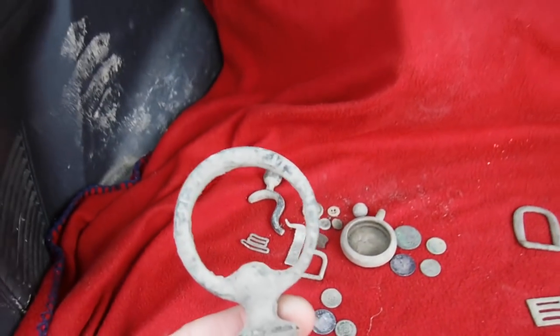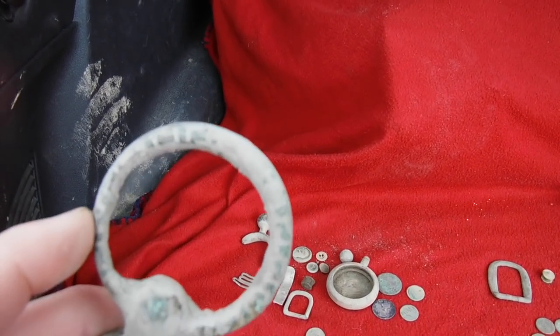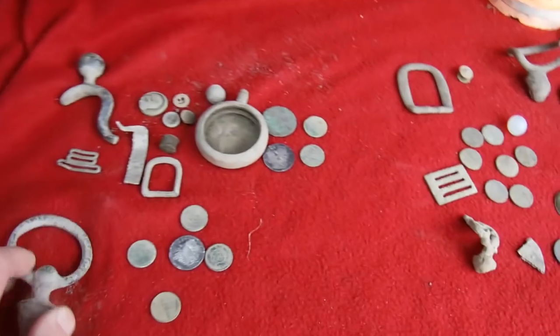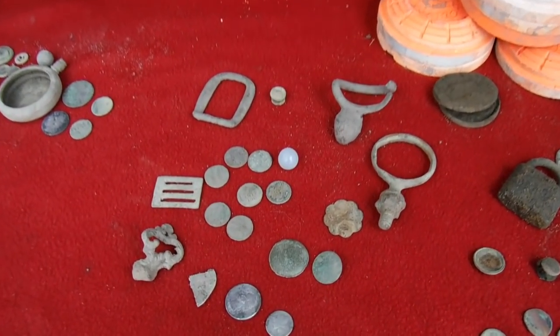And this is a ring guide for a horse. It's got some design on it around the outside edge too. It's kind of cool looking. And Jared, what you got here, man?